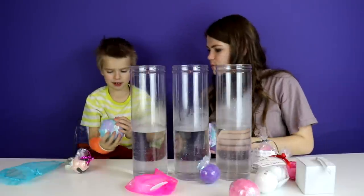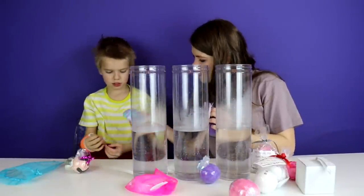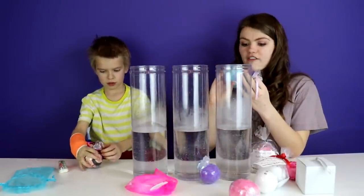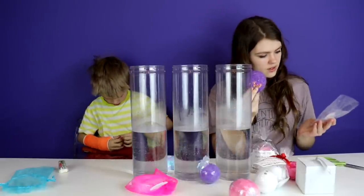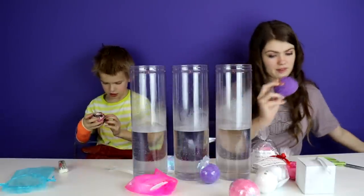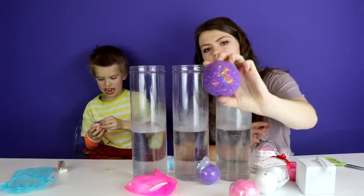Oh, whoa, that one's purple and blue. Which one is that called? Sea and Mermaid. Oh, it says Mermaid Necklace inside. Oh, I love mermaids. I am so excited for this bath bomb. This one smells so good. What is the scent? I don't know. This one's super fun. Look at the sprinkles on the top. We better hurry with this one.